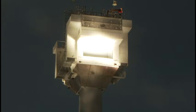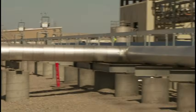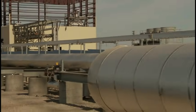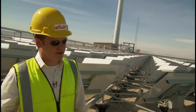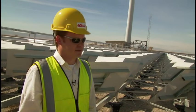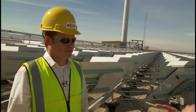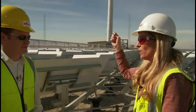All of that heat is then used to boil water. We feed water up to the top of the tower. It gets turned into superheated steam, and then steam is returned down in these big pipes that you see behind me. We collect the steam from this tower and from the tower on the other side and route it all back to the centralized power block, which is behind us. And so there a turbine spins the same way a coal-fired plant would spin a turbine in a fossil fuel plant. Absolutely. So there's nothing different when I flip the switch.